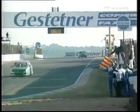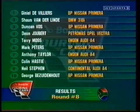So it's Nissan, BMW, Nissan. Let's run through those top 6 for you. It's Geniel de Villiers from van der Linde to extend his championship position. Nissan's Duncan Voss in third, Dion Jabeur coming through in fourth, Terry Moss fifth, and Mark Peters finishing in 6th position. Janelle, Sean gave you a good race there, didn't he?